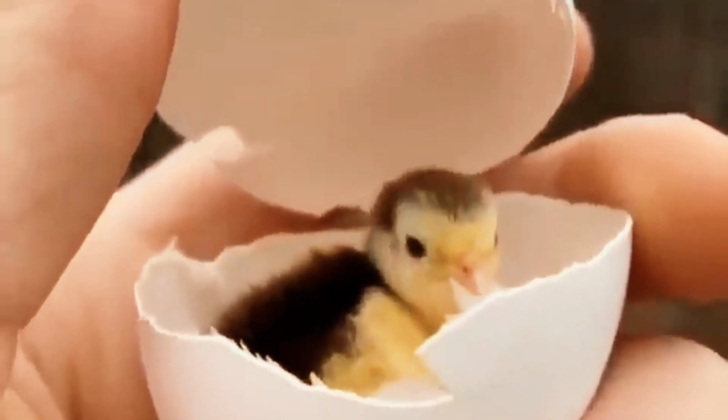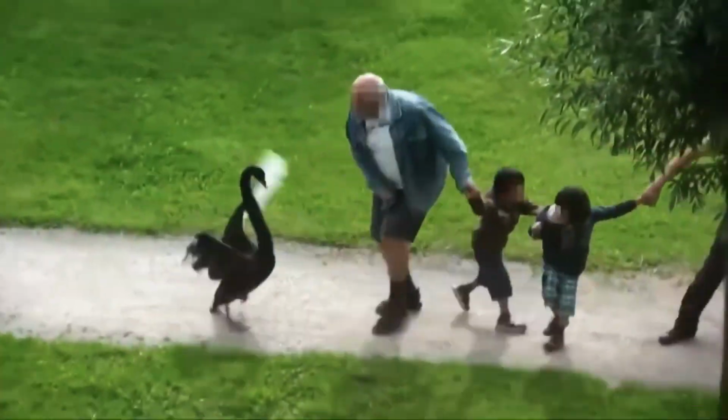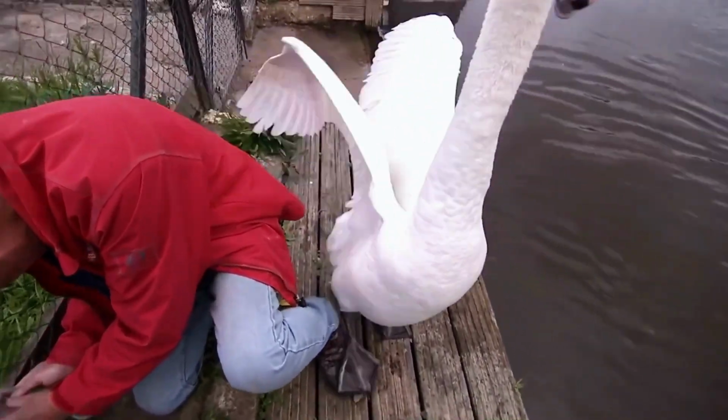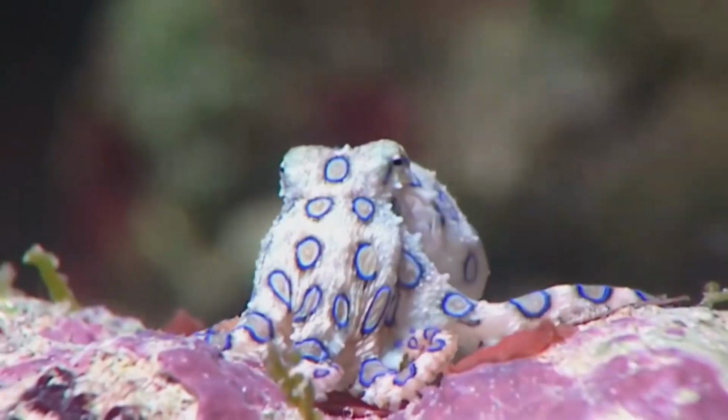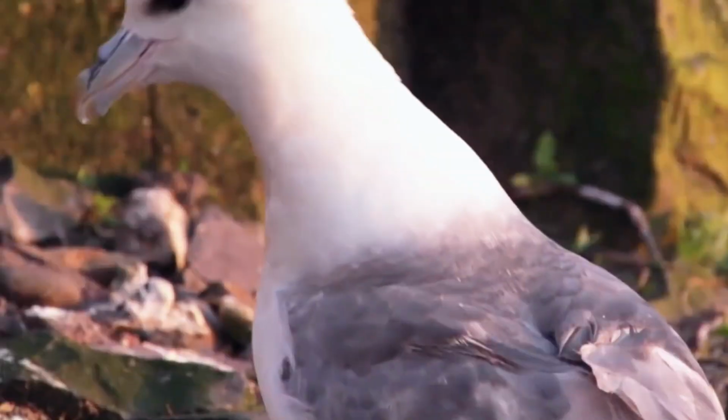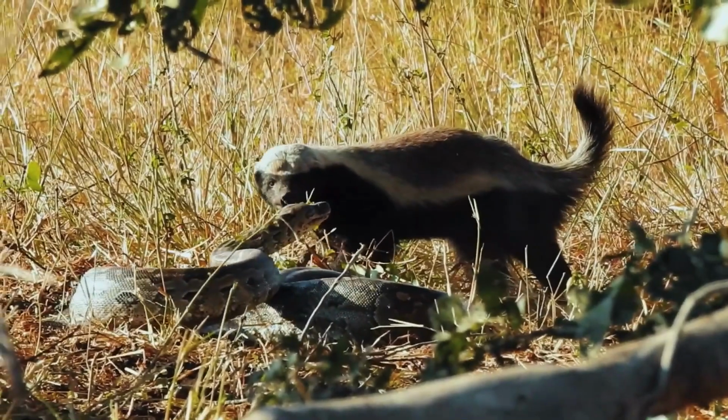Not all baby animals are cute. You can think they are, but some have built-in defense mechanisms that make them quite the menace, such as this one that puts on a colorful show, and a bird that literally vomits on you. Stay tuned to see more of these wonder babies.